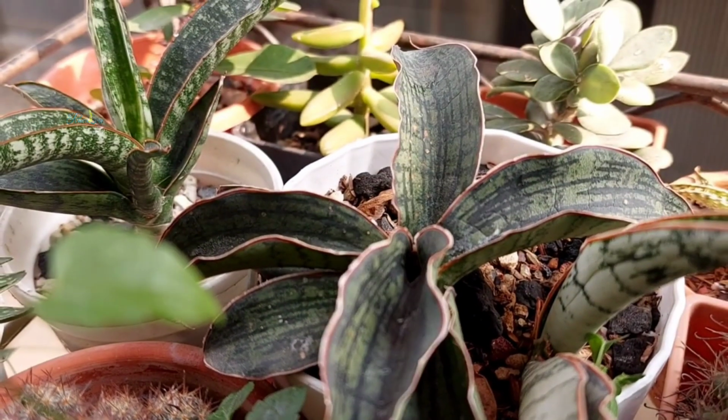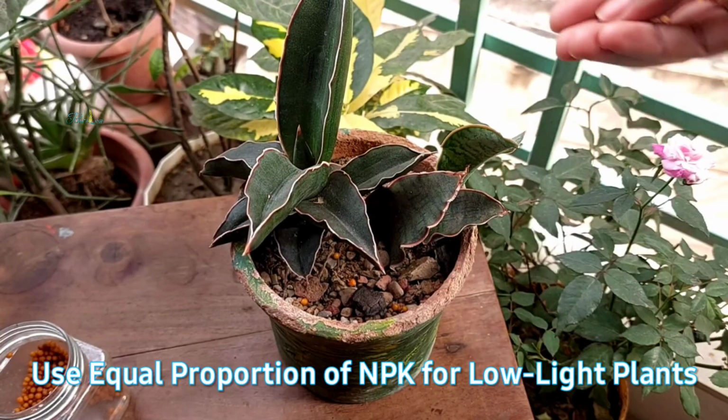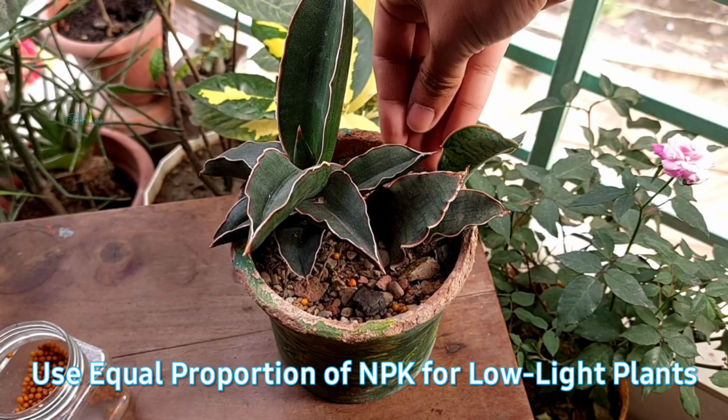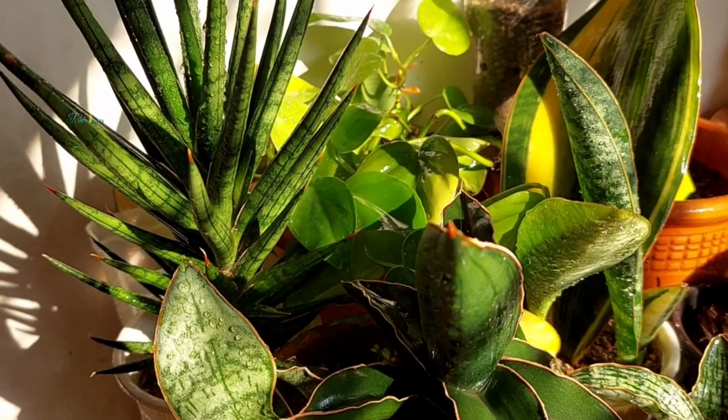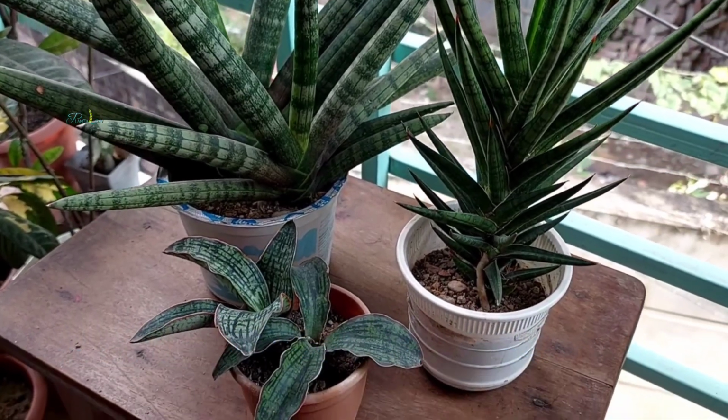Snake plants are slow-growing plants and can be supplied with an even proportion of NPK fertilizer such as Osmocote, which is a slow-release fertilizer, and one application can last up to 90 days.